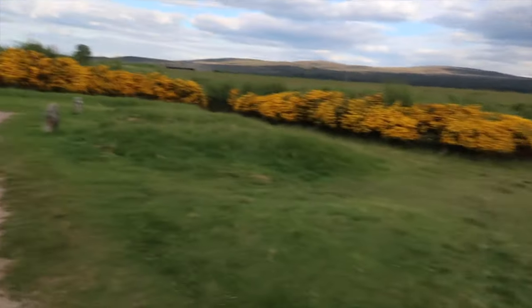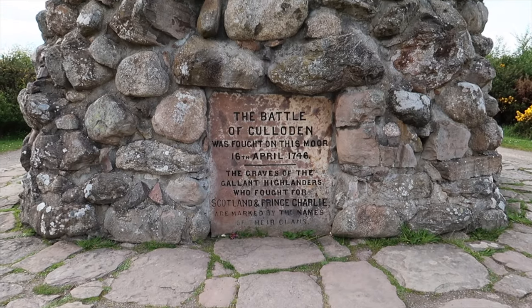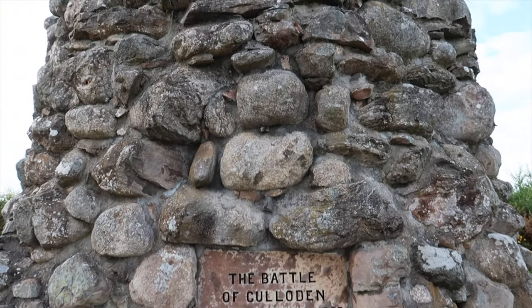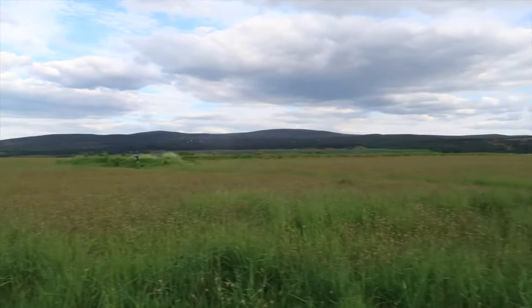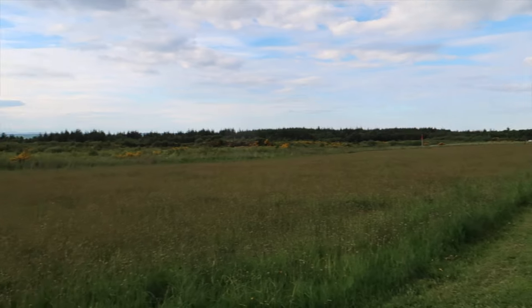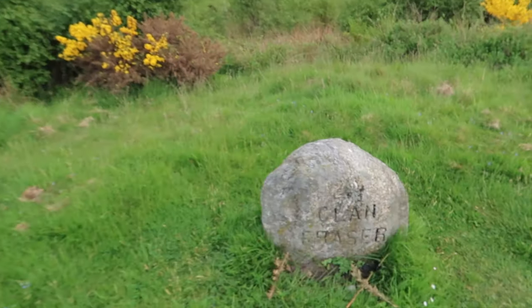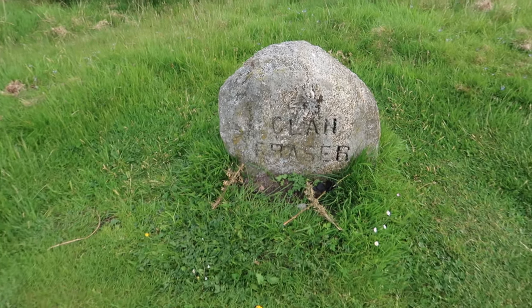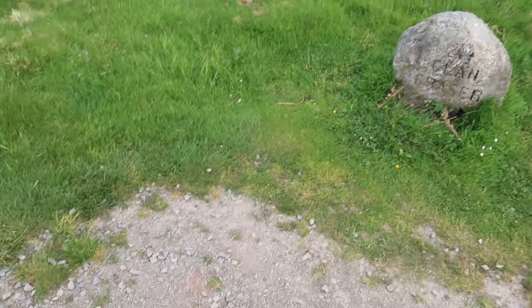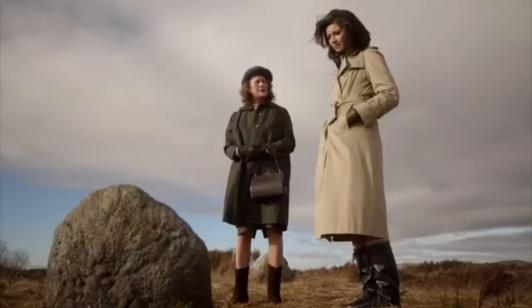And as I said, they have the stones around here with all the clan names. The Battle of Culloden was fought on this moor, 16th of April 1746. The graves of the gallant Highlanders who fought for Scotland and Prince Charlie are marked by the names of their clans. I found the Clan Fraser Memorial, and I feel like this area is much more worn than any of the other stones. Like, look at these guys, they have grass. This one's just gravel. I wonder if that's because of the show or not. You are Fraser?